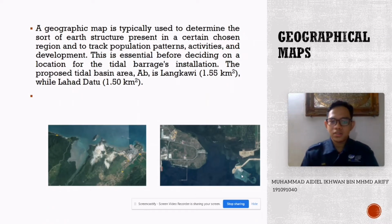The proposed location is Langkawi, which is around 1.55 km per second, while Lahad Datu is around 1.50 km. The first picture is Langkawi, and the second picture is Lahad Datu, Sabah.